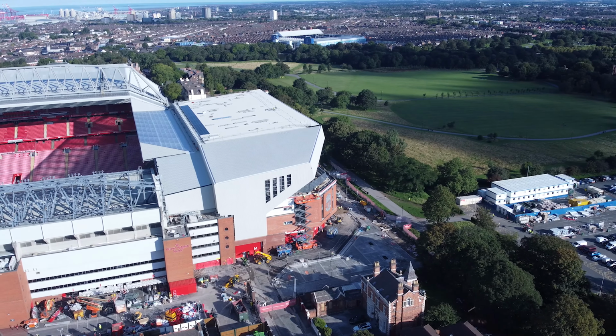We always knew it was going to get to this point where, from the drone, there's not that much to see anymore from the air because it is quite well covered now. A lot of the work is going to be happening on the interior of the stand. There's just bits and pieces happening on the outside of the stand.